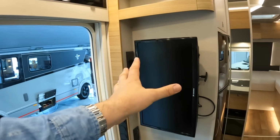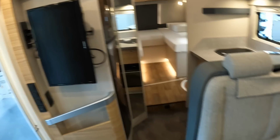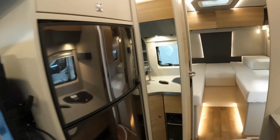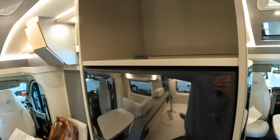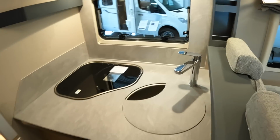TV is stored here. Of course that comes out, flips over 90 degrees, and that means that's in a really nice position to watch from these seats over here. If we head on back a little bit further, then really nice big fridge freezer in this one. So your freezer's at the top and your fridge is down underneath. There is a bit of storage up above that as well, and then opposite me, or opposite that I should say, is the kitchen area.